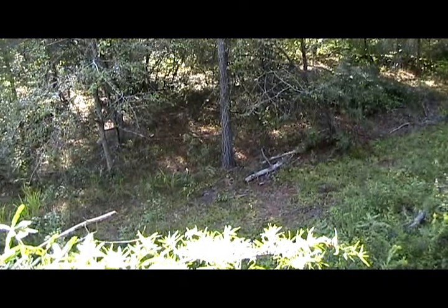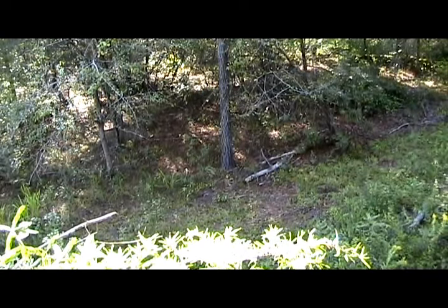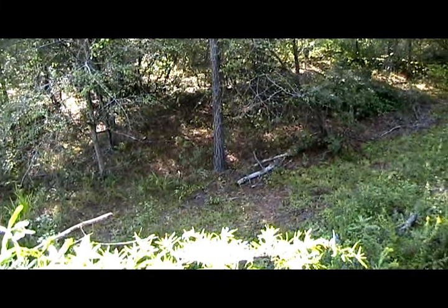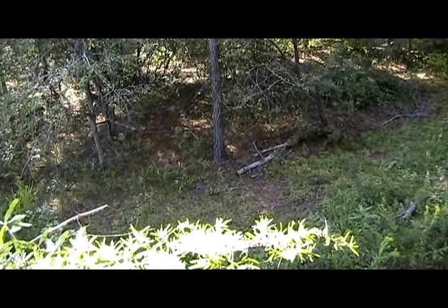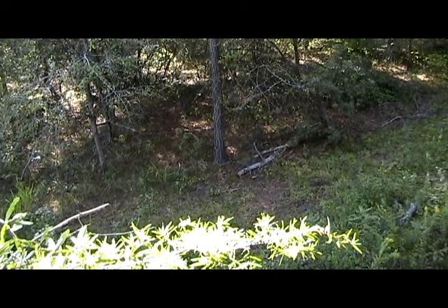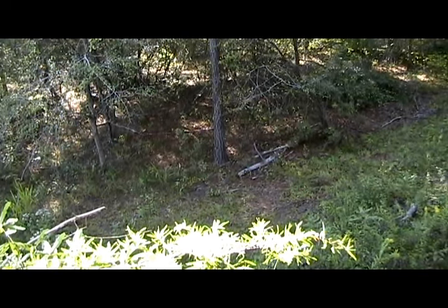All right, this is what we got. Some of y'all seen some of the other videos I've done, may recognize this spot. I killed a deer here last year. I actually shot it right there in the center of the screen. Deer comes in and starts feeding on these crab apples. We should be looking at a 10 to 14 yard shot. Nothing any further than that. And that's just about perfect.